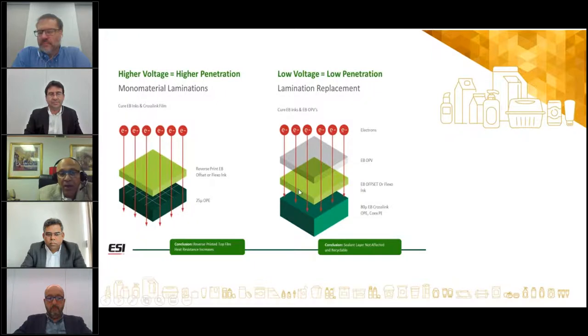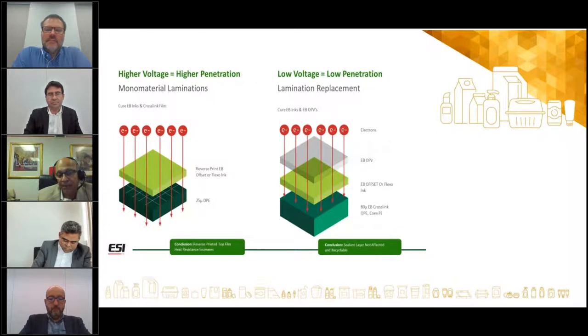But on the other hand, if you just want to cross-link the EB lacquer and cure the ink on a coex polyethylene, you don't want that many electrons to go into the PE film over here, because you don't want to damage the heat seal layer. Again, the SIT will increase, which you don't want, because of the cross-linking nature. And second, you want to keep energy absorption as low as possible, because you want recyclability as the main reason.